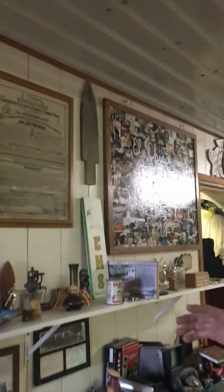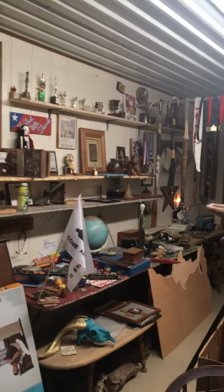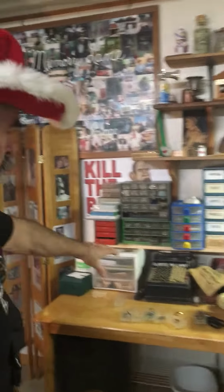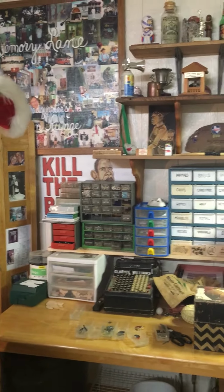And then the next shelves: top shelf is 70s and 80s, middle shelf is the 90s, this shelf is 2000 to 2010, and over here is from 2010 on. And this is kind of my workstation where I make things and put collections together. This is where all the antique office equipment will be. You can see this old adding machine there. And then over here, I have different sections.